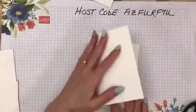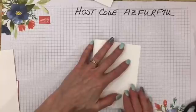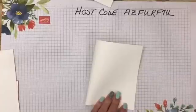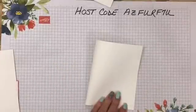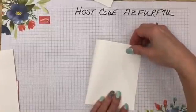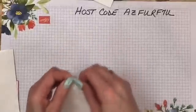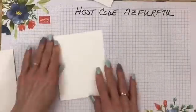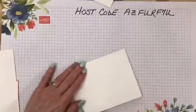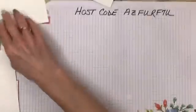Okay, so this is a piece of our Whisper White, the thick cardstock, because I am using it as my base. And somewhere around here is my, okay, well, it's here somewhere, but we're just going to fold it because it's buried again. Okay. There's my base, which I just folded wrong. Okay, we'll fix that. I know it's here. Okay, there's my base. All right.